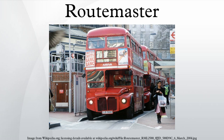Despite the retirement of the original version, the Routemaster has retained iconic status, and is considered a British cultural icon. In the late 2000s, work began on a new Routemaster bus inspired by the Routemaster's traditional design. It entered service in February 2012.